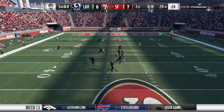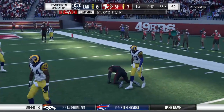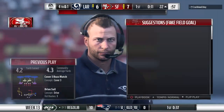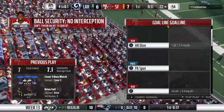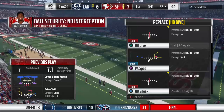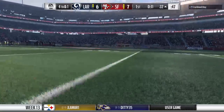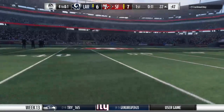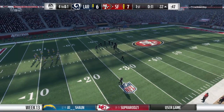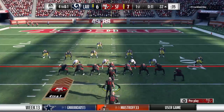On 3rd down, Winston. Going to throw right side here, complete. And he'll be a couple yards shy of the red zone here at the 22-yard line. Now the defense going to use the first of their timeouts. They'll have 2 remaining as we step aside here in this first quarter. The field goal unit's going to stay put on the sideline. They're going to go on 4th down here.